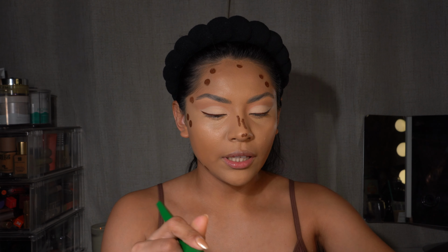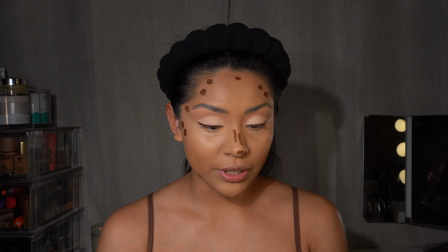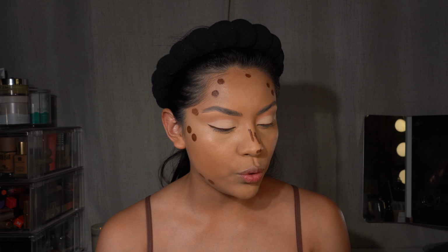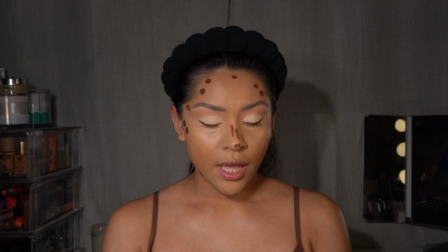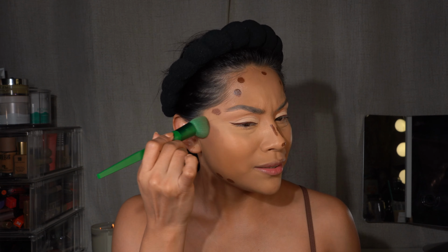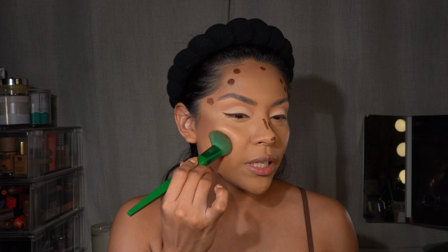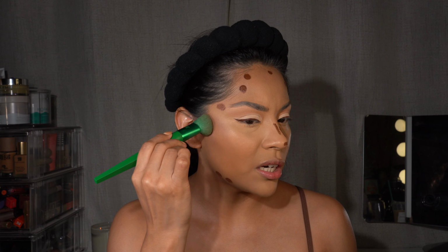Oh my god, I've been really liking this brush to blend out my cream contour. It is from Real Techniques. I think it's a new brush collection. It's the 070 brush. And yeah, I think this is a new collection they just came out with. Real Techniques came out with a lot of things, actually.